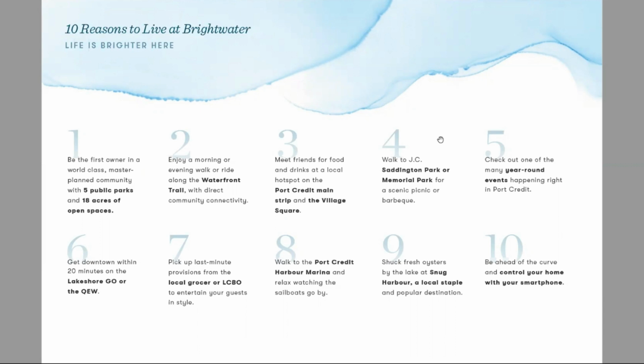As we mentioned, it's already in the established Port Credit area. So all your retail, all your shopping is right there at your doorstep. Not only is there park space in the community, there's all the park space that's just outside of the community, including J.C. Saddington Park or Memorial Park. Port Credit, again, being an established area, there are always different events being held.